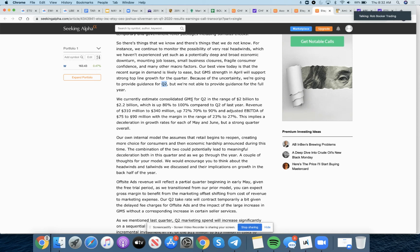We currently estimate consolidated Q2 in the range of $2 billion to $2.2 billion, which is up 80 to 100% compared to quarter two of last year. Revenue up, adjusted earnings up. This implies a deceleration in growth rates for each May and June, but a strong quarter overall.